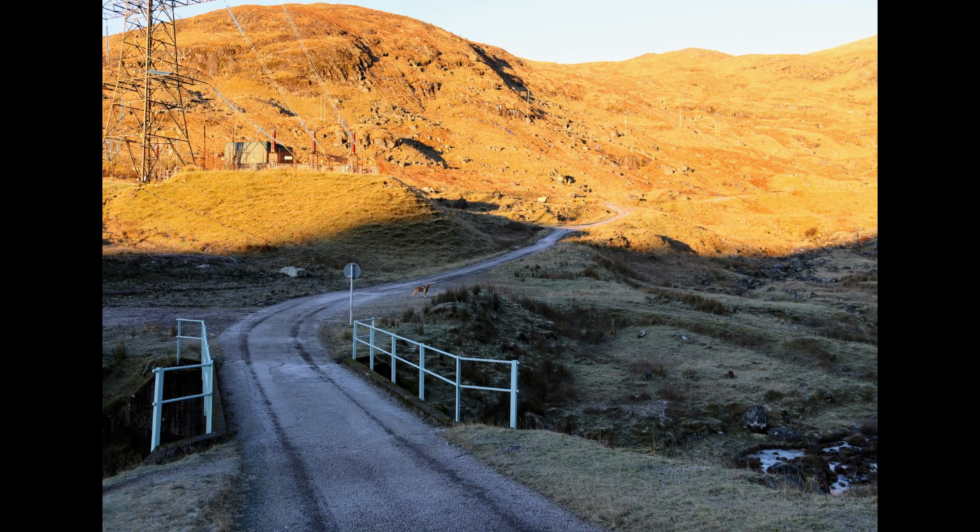This must be the worst section of the whole route, but thankfully it doesn't last forever, and eventually the views do start to open up as you get higher along the route itself.